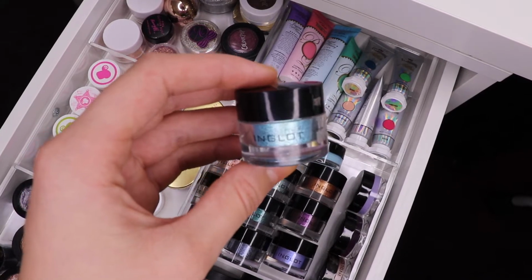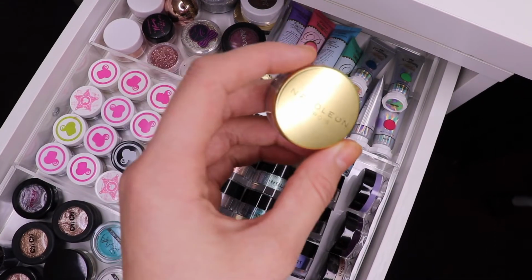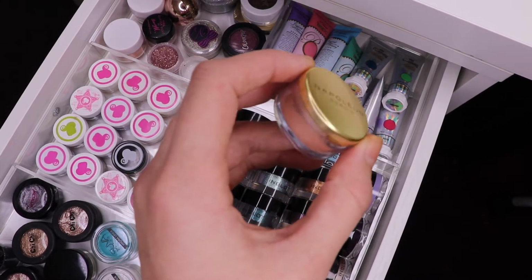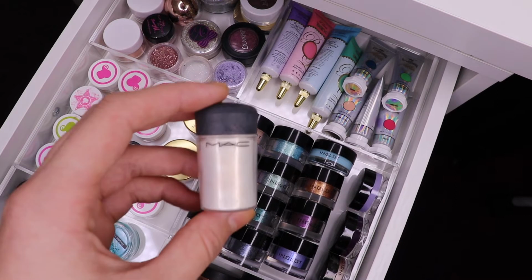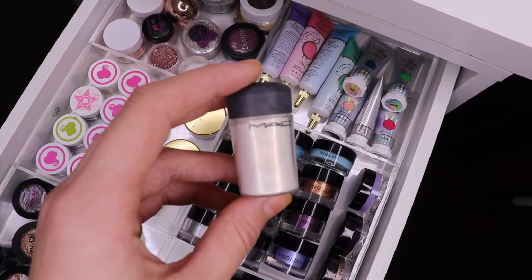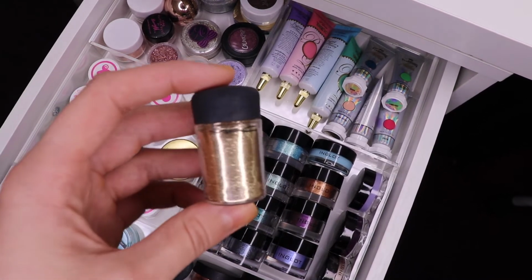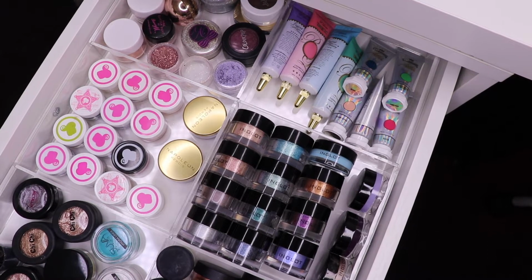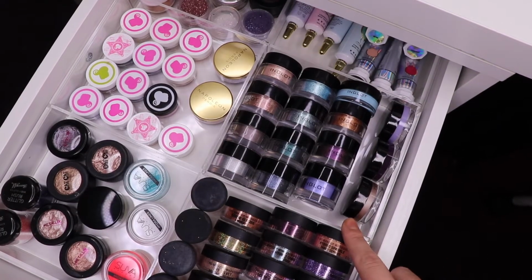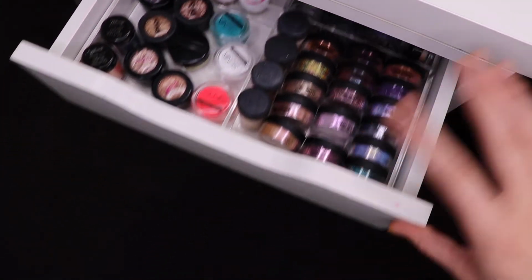So this Inglot pigment here would have to be one of my favourites from Inglot, and it's in the shade 114. Another favourite of mine is the Napoleon Perdis Starlight pigment, and that is this one here. Another staple of mine is the Vanilla pigment from MAC, and I always use that as an inner corner highlight. And the Gold Glitter from MAC as well. But all of these I equally love, but they're just some of my favourites that I've used over and over again since I first started my collection. Just to mention as well, this organiser is from Etoile collection, I'm pretty sure, so that's that one there.